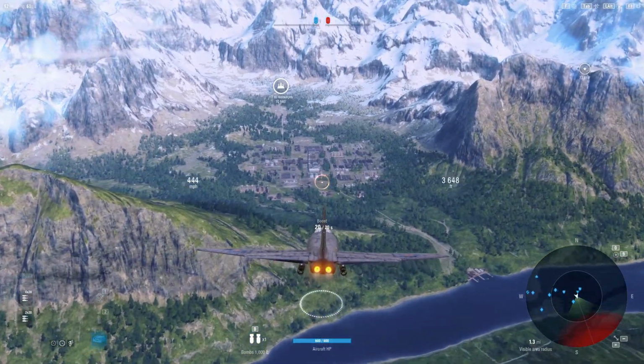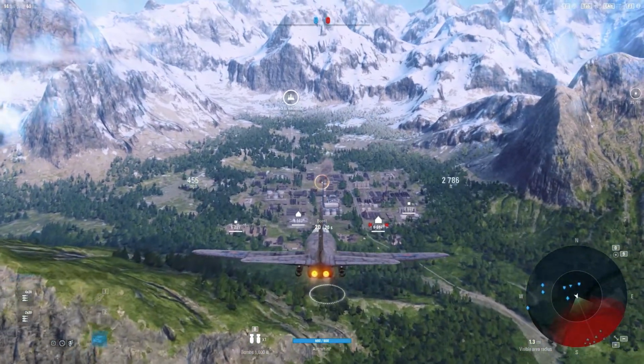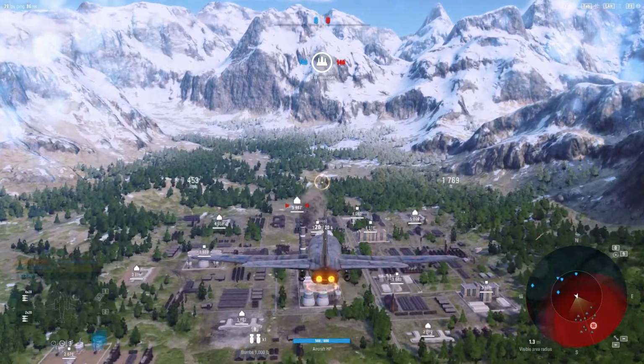Off we go. Well, I bet if I drop that pair of 1,000-pounders down on that factory, we'll get a... Let everybody know where I'm going. Whether they pay attention or not is another thing entirely.